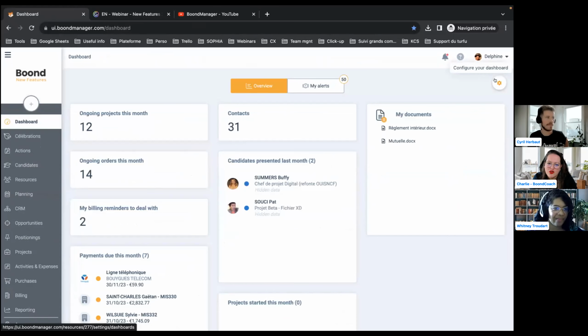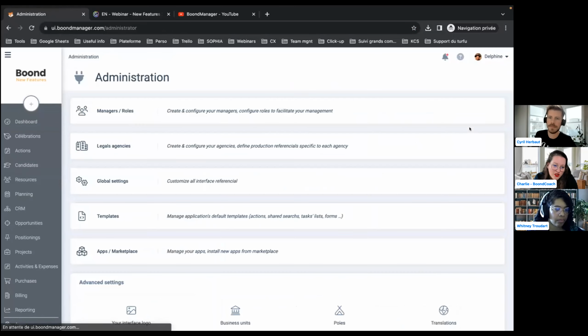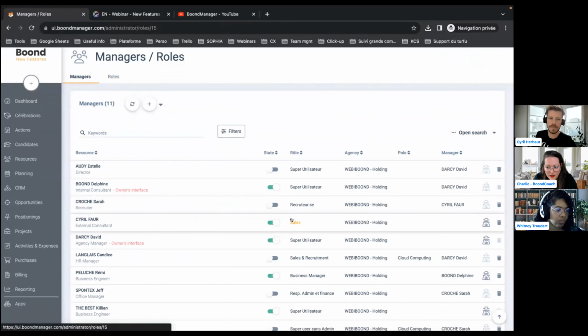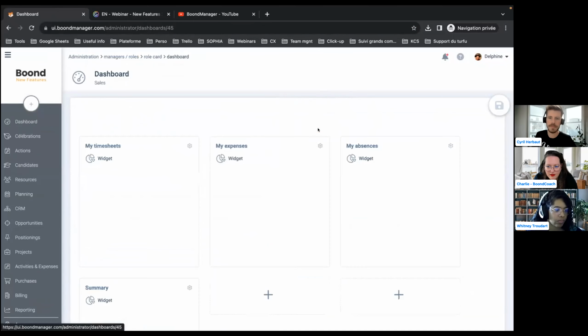Kirill, maybe we can also show just in 2 clicks where the administrator can set it up for everybody, because we say that you have the possibility to be your very own. But on the administration side, on the manager role, so on the right for the roles configuration, so if we pick sales, for example, you see now on the top right corner, you will have a dashboard configure button, meaning that you can set in the same way we just showed you preset dashboards for your teams. Each specific role can have specific dashboard settings.